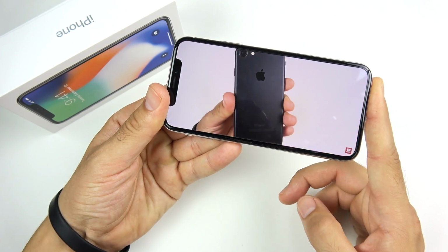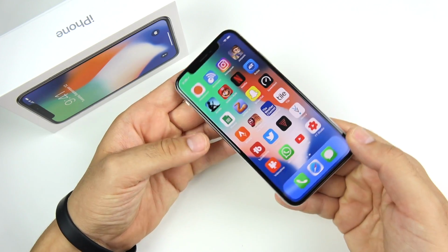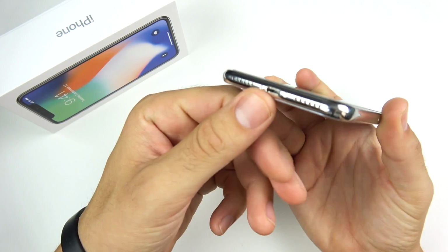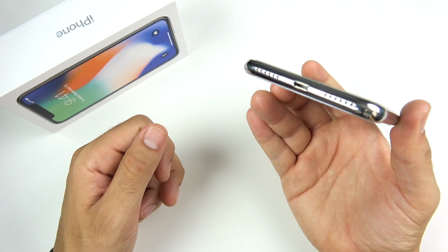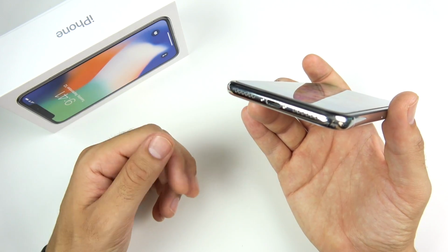Cover the bottom, you can still hear it. Cover the top, you can still hear it. Just a beautiful sound here for the iPhone 10. So really good external speakers. Again, no headphone jack. A lot of phones in this price category or less do offer this. A lot of premium phones as well, like the LG V30 series, the Galaxy S9 Plus.